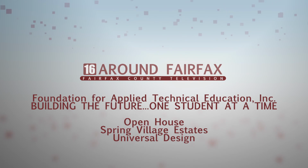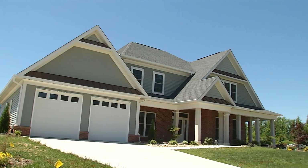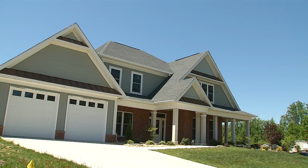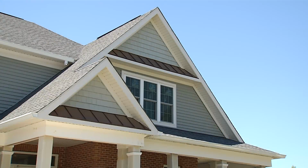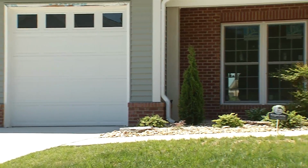So the project is actually the development. You're standing in the 8th house that's completed. What it is, it's a CTE program, Career Technical Education with Fairfax County Public Schools, and our goal is to expose our students to all aspects of residential construction. During the summer, they come in frame.